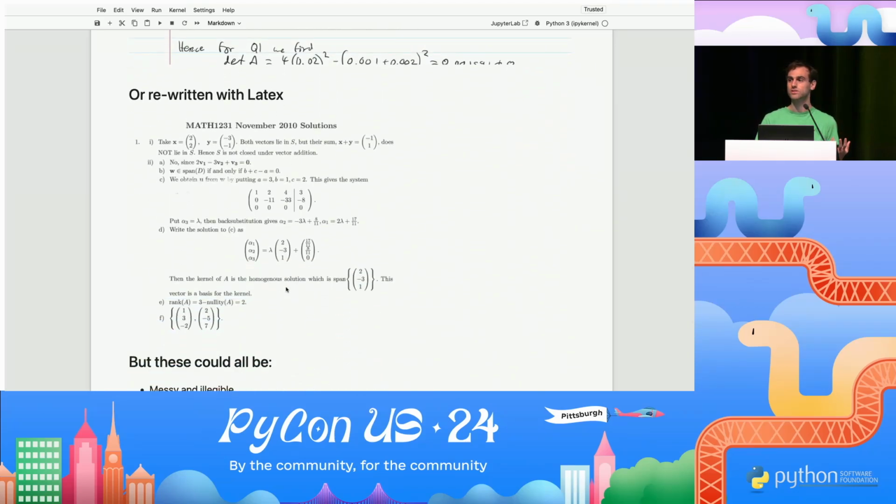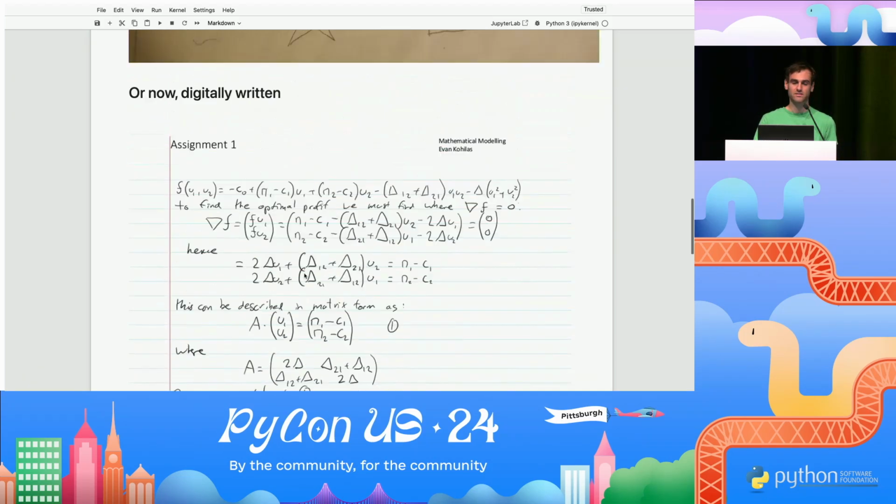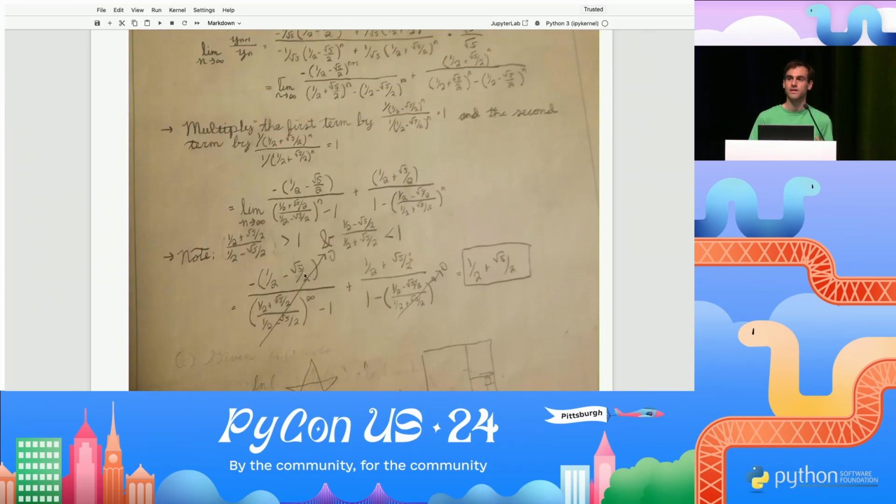Or you could have also done this with LaTeX. A lot of maths professors and teachers ask you to do this just so it's more readable and so forth. But I have problems with all of these methods, and that is that, well, to begin with, if you're writing it out by hand, it's quite easy to make handwriting mistakes, right? Like this symbol over here, is it an N, is it a 3? Who knows? And maybe your teacher might lose you some marks on that.